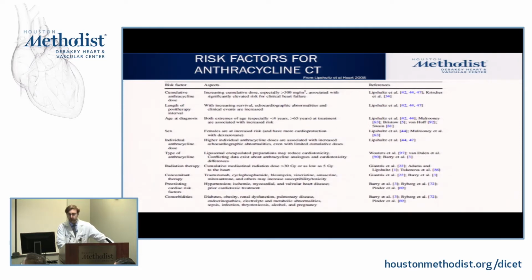And high individual anthracycline doses, so there's some evidence, particularly in pediatric patients, that a continuous infusion might have more cardioprotection versus boluses. And then the type of anthracyclines: liposomal derivatives are associated with decreased risk of cardiotoxicity, but not zero certainly. Concomitant radiation therapy and other concomitant cardiotoxic therapy, including Herceptin and other Herceptin antagonists, can increase your risk. In addition, we think pre-existing cardiac risk factors also increase your risk of cardiotoxicity. Not very well established with good literature, but common sense and some literature does suggest that having hypertension or other pre-existing cardiac diseases does increase your risk.